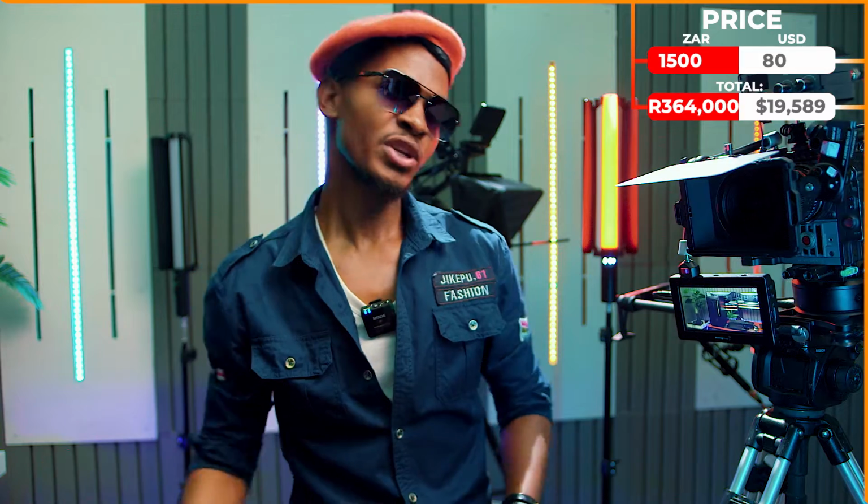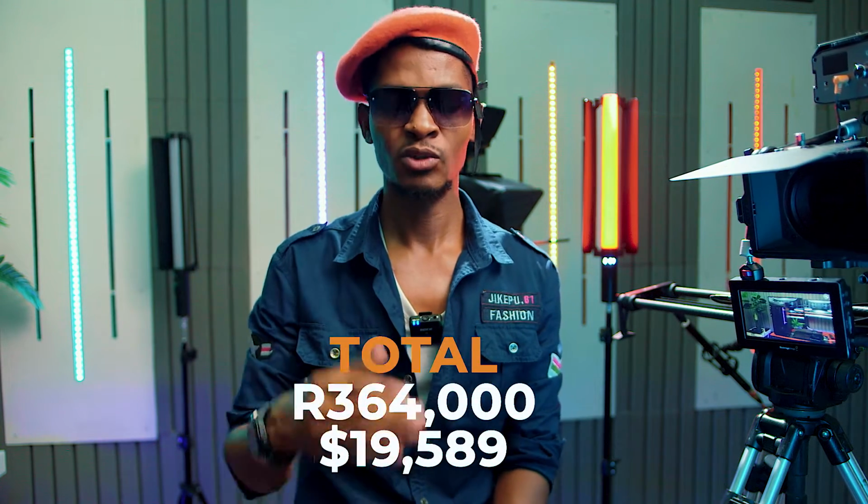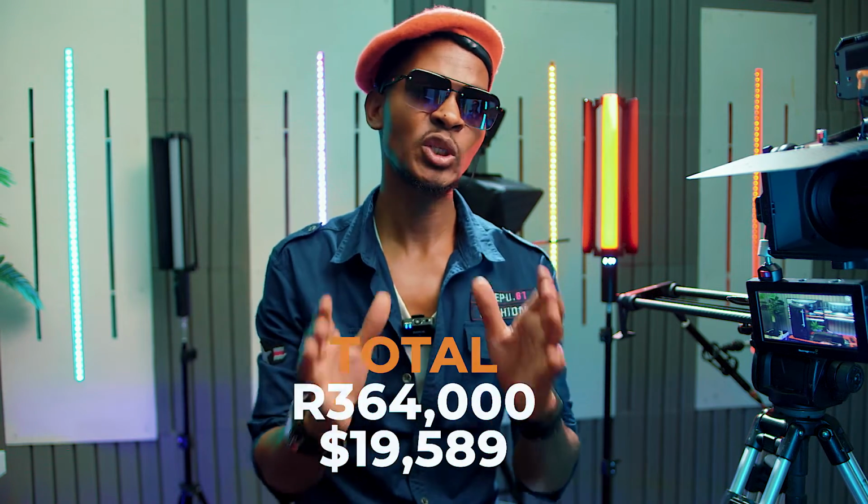So when you're buying equipment for your studio or for whatever that you want to do, it's not really about having the latest and powerful equipment. It's about actually getting equipment that you can use and do a great job. The equipment that has got the specs that you need.